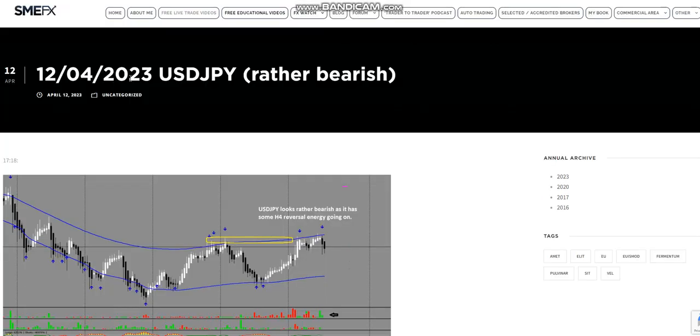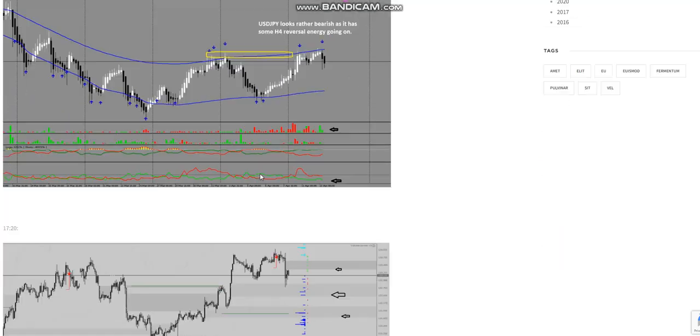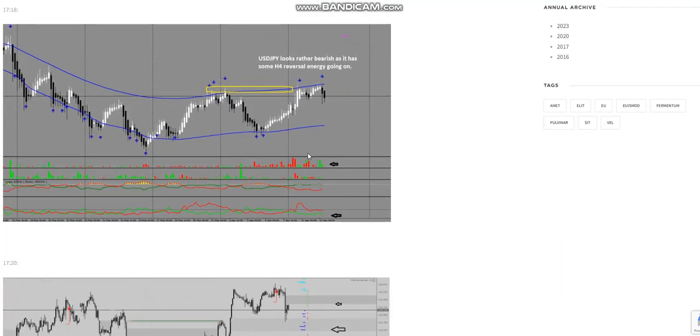Then on the 12th, I said rather bearish, okay? So allow me to explain, so that we have a good reversal setup there. We had a good one on the 12th because the high has been cleared. A mini down money switch from short to long. Okay, the price starts to come down, and longies are leaving the market. You see the longie squeeze curve is downward sloping. So longies are going out. So we sell into the 4-hour reversal, yeah, against the longies. So dollar yen looks rather bearish as it has some 4-hour reversal energy going on.